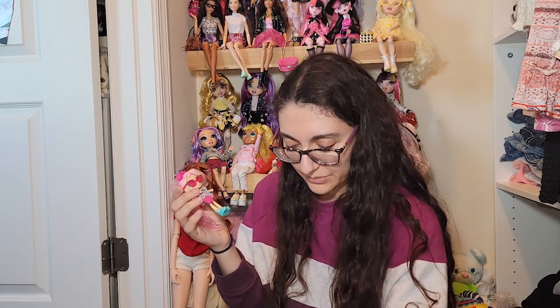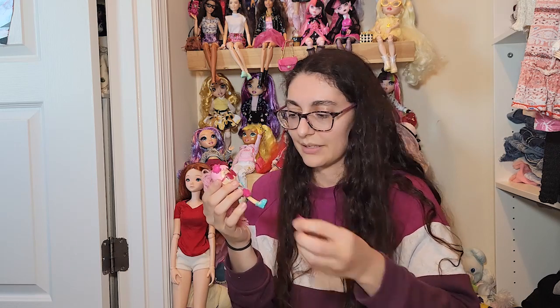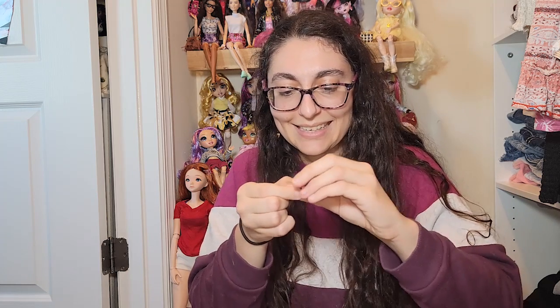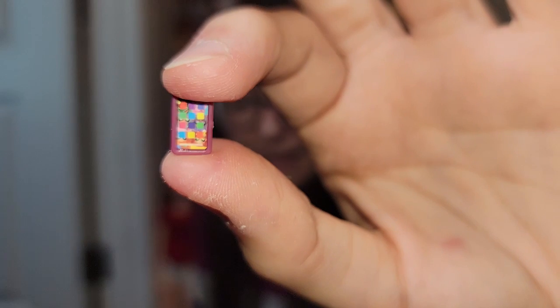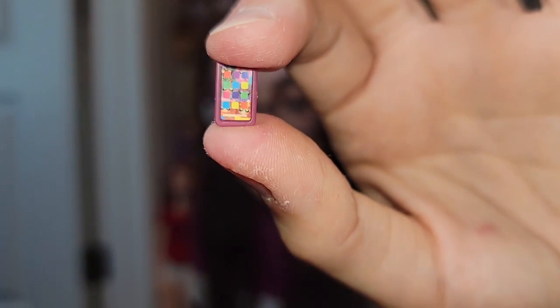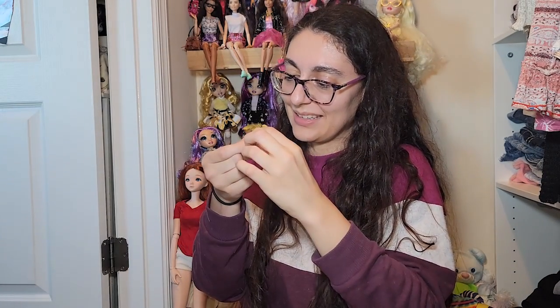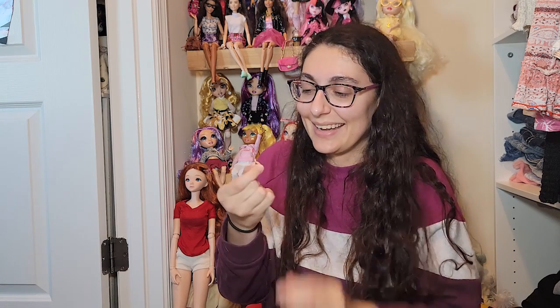She gets an accessory and a phone as well. So I'm assuming these are hers because they match the color of the cherry blossom purse. So we have this teeny, tiny cell phone. And like, I am gonna lose this for sure. Look how little this is. And it does have little apps on her phone, but like there's no handhold or anything. It's really just a tiny piece of plastic that you're highly likely gonna lose.